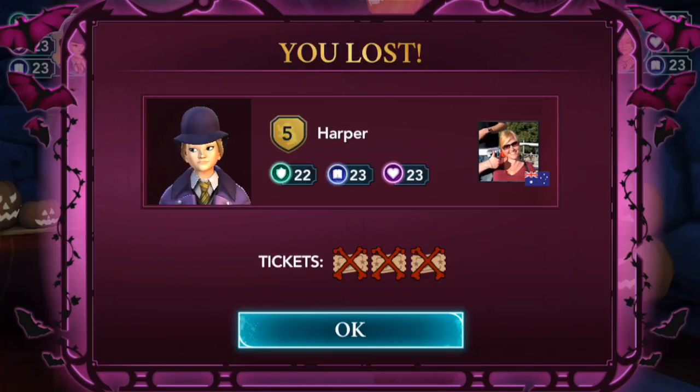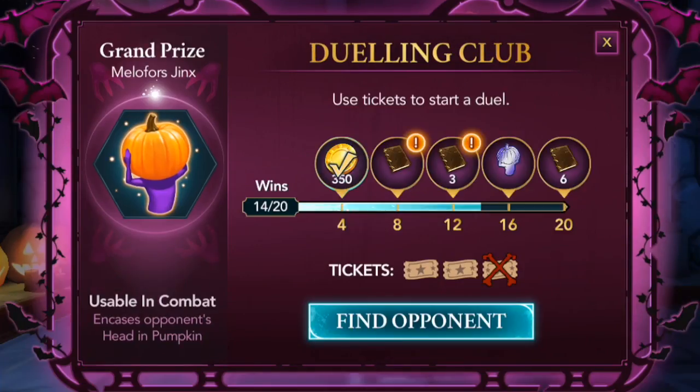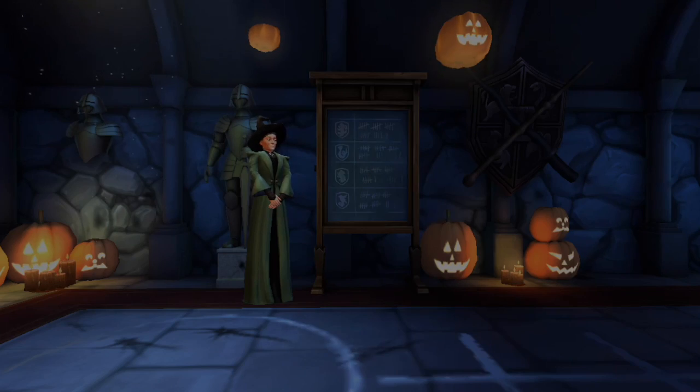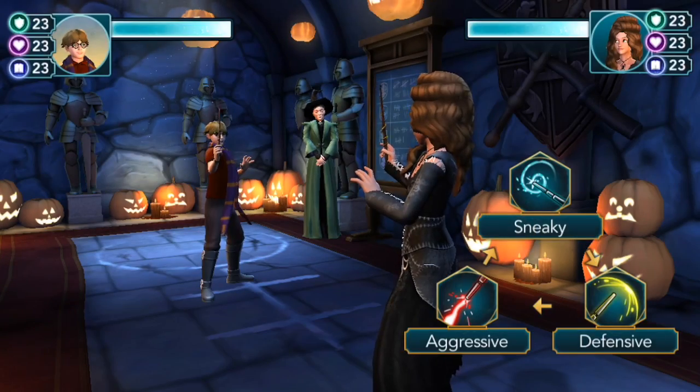Harper from Hufflepuff won. Boo-hoo-hoo. And I should have known when they went with defensive that they were going to do it again, but oh, well. I read that one wrong. Now we're against Galder from Gryffindor.